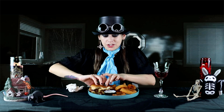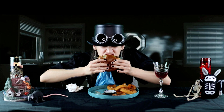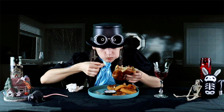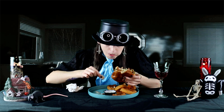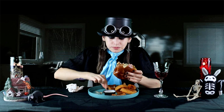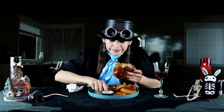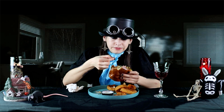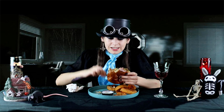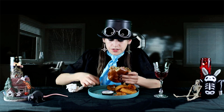I don't know if I'm going to be able to finish this sandwich, guys. Okay, so these are cranberries. I thought for some reason it was blueberries, but I guess it's just the blueberry chipotle sauce that's in there. And then they added cranberries and the pecans and all that.